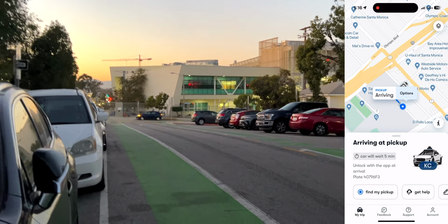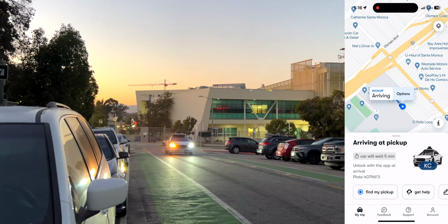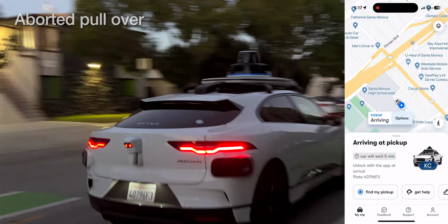All right, folks, we're here again in Santa Monica trying to get picked up by Waymo. It's just a bit after sunset today, and hopefully still enough light to produce an interesting video. The reason that all of these videos so far have been at nighttime is it is just super, super hard to get these cars during the day.